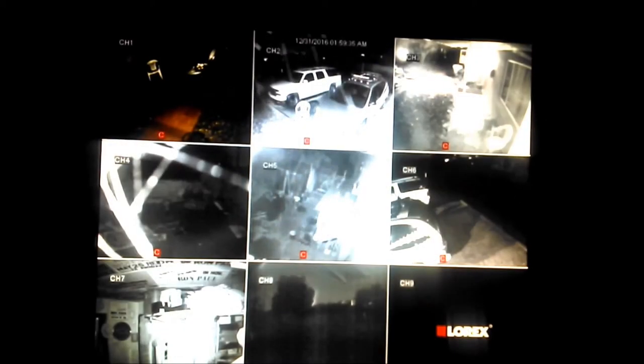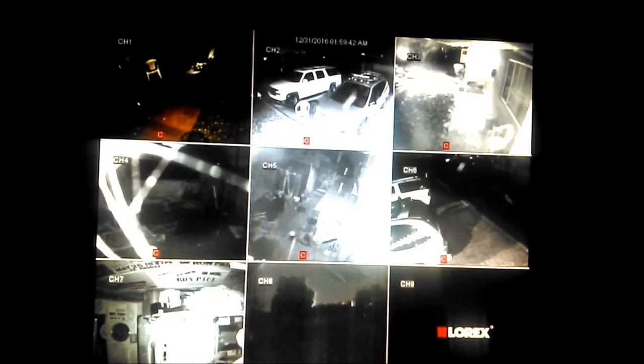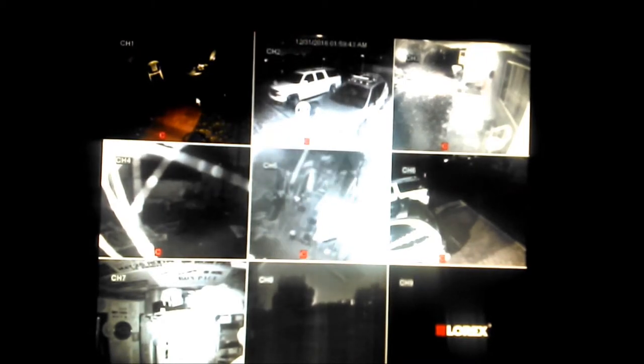Okay, well let's look at the same view. Same thing. Oh well, there's Spidey right there, on the one camera, not on the other camera. Okay, but here's what I'm going to do. I'm going to show you. I'm going to go walk out there. Well, you don't have to. And I mean, look at this.